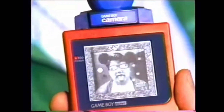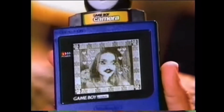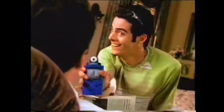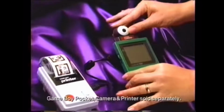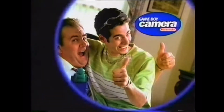When it's least expected, you're elected, you're the star today. Smile, you're on Game Boy camera. It's fun to look at yourself as other people do. How's your sense of humor? There's a rumor, laughter's on its way. Smile, you're on Game Boy camera. Yes, with Game Boy camera, you can turn photography into photography. Smile, you're on Game Boy camera.